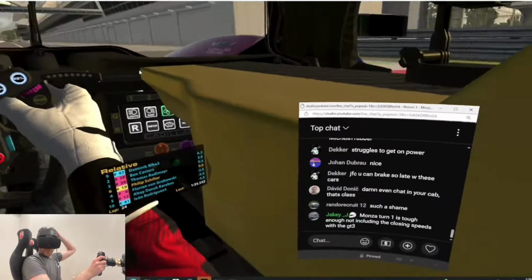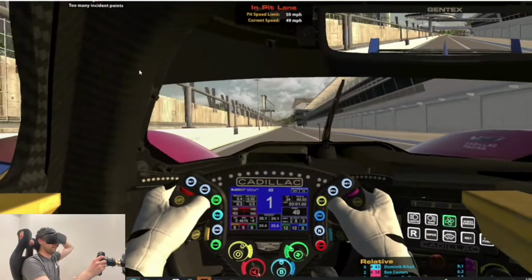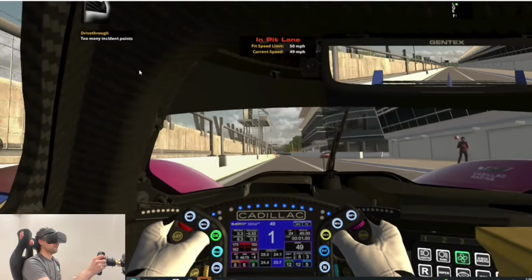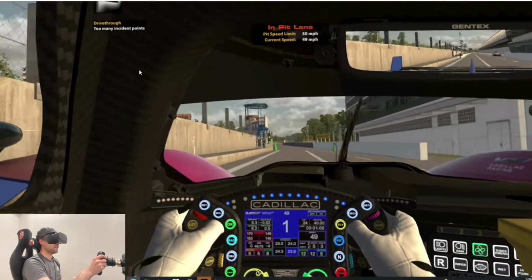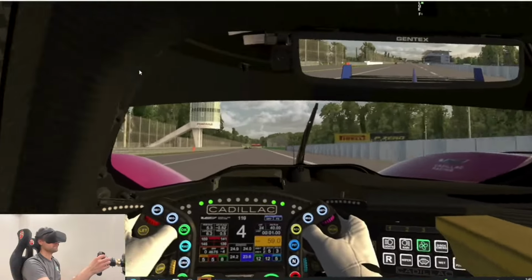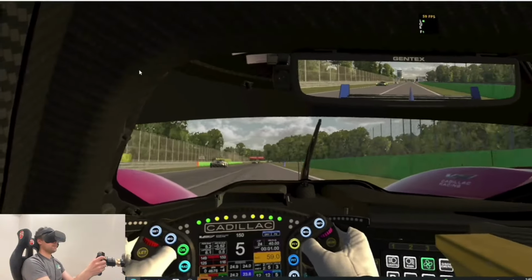So we gotta do a drive-through. Just tough because that GT3 was trying to block us. And it always messes me up, because I could have easily gotten past at least one of them, if not both, in the braking zone. But c'est la vie, right?